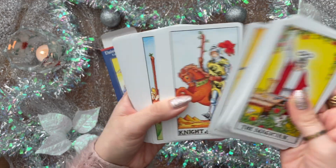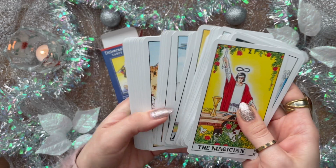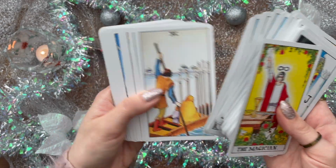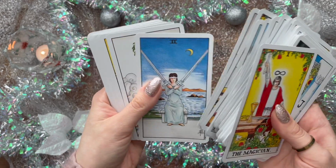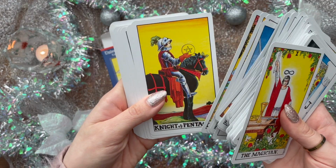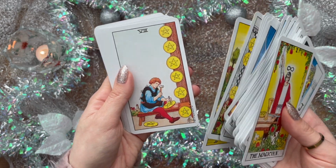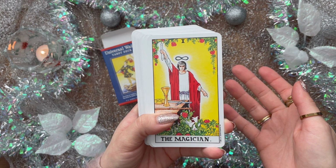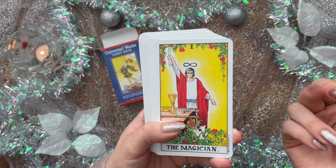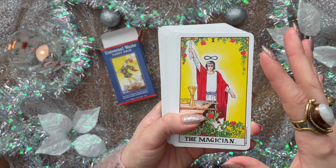I feel like it's just a classic, and I wanted to have a classic that I felt really connected to the artwork in, and because of the coloration of this deck, I felt this was a good choice for me personally. There's also the, what is it called? Radiant Waite, which is very similar. I also really like that one as well. I think the Radiant Waite, if I'm not mistaken, may actually be redrawn, but it's like an RWS clone, where this is the actual Pamela Colman Smith drawings, just recolored.